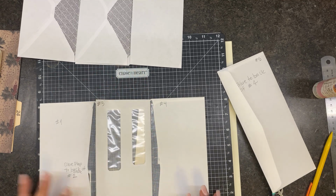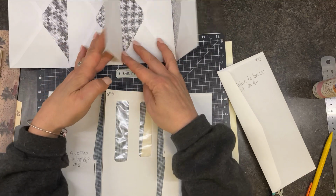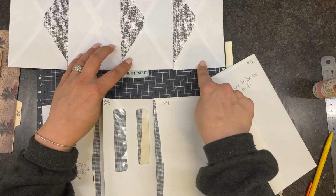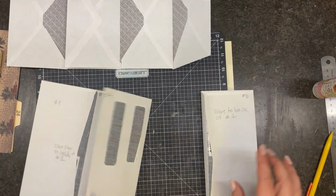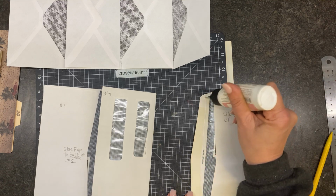All right. So now we've got that one kind of sticking up in the middle. And now we want this to be a pocket, and then we want this to be a pocket. So we're just going to glue this one to the back of there. Easy peasy. And we've made our envelopes.